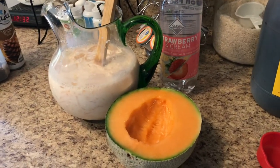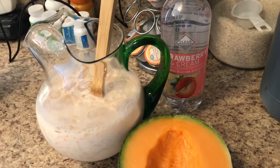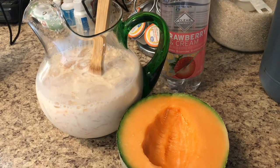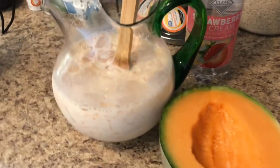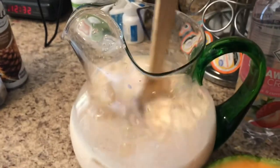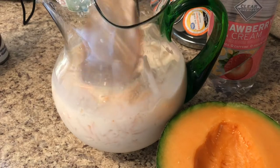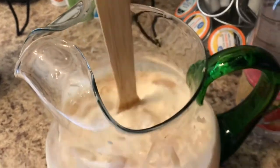All right, guys, so today it's kind of a busy day. I have a lot of chores to do before I go to work at 3:30 today. So I decided to get some groceries after we went to PetSmart. So I'm making a refreshment. So I shredded melon. Here in the US we call it cantaloupe melon. So I put ice cubes and I put 2 cans of evaporated milk and 1 can of condensed milk. And this is what it looks like.